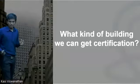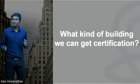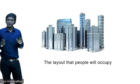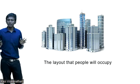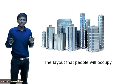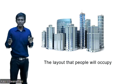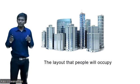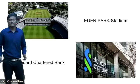So what kinds of buildings may go for WELL certification? The answer is every building that is planned or built for occupants, I mean for people who are going to occupy it. Those kinds of buildings may get WELL certification. We are providing some examples here.